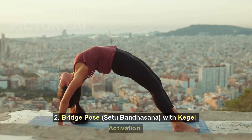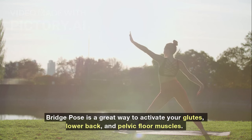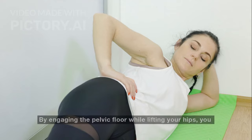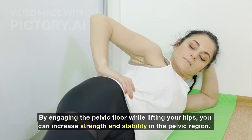2. Bridge Pose, Setu Bandhasana, with Kegel activation. Bridge Pose is a great way to activate your glutes, lower back, and pelvic floor muscles. By engaging the pelvic floor while lifting your hips, you can increase strength and stability in the pelvic region.